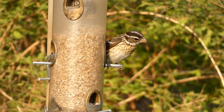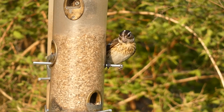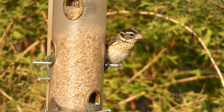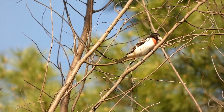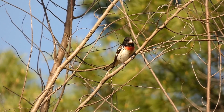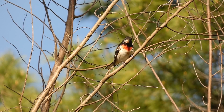The females, similar to red-winged blackbirds, can be challenging for beginners, but their large size, chunky bill, and bold striping let you know that this is not a sparrow. The name grosbeak actually means large bill, as the French word for large is gros. It is not a reference to how disgusting their beak is, just French.